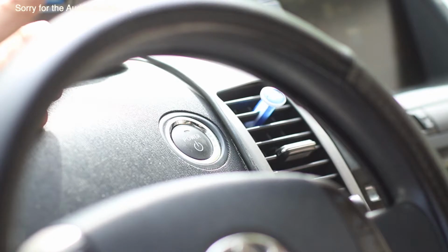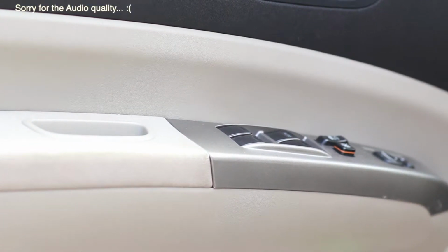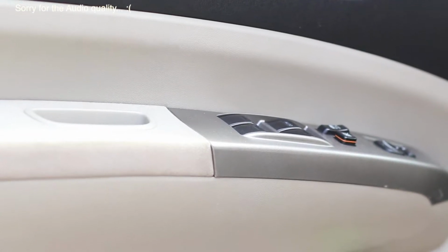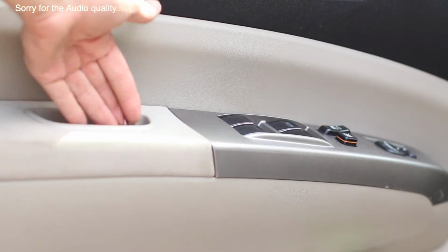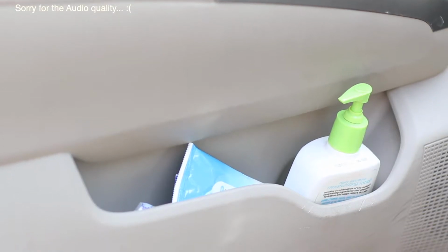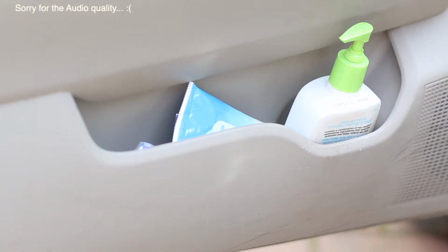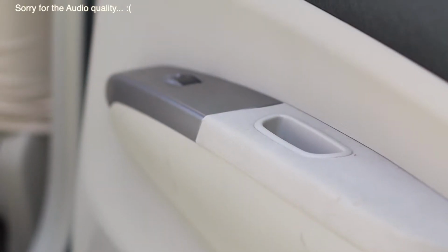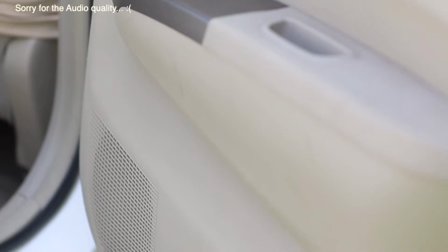Having keys kind of sucks after you have a car like this. So this car has power windows, power locks, power mirrors, and on this side you have your handle, and you can actually use it to put coins and stuff. Pretty handy. You also have some storage at the bottom of the door. Storage is always good to have in a car. The rear doors don't have the space underneath for storage, which is kind of a bummer.